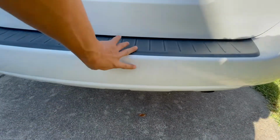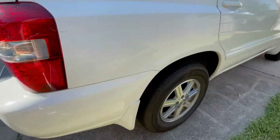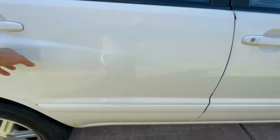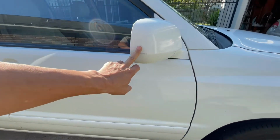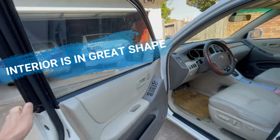A few more light scratches here that can be polished out. Now let's go look at the inside.